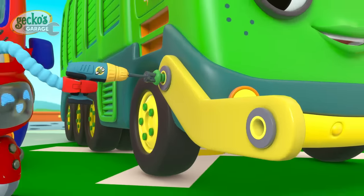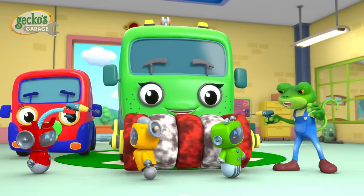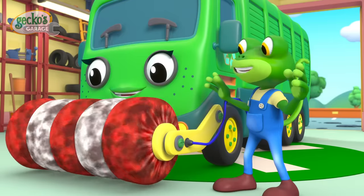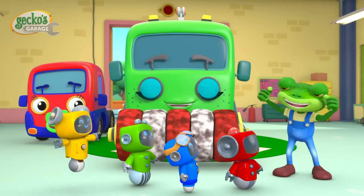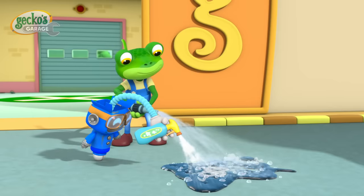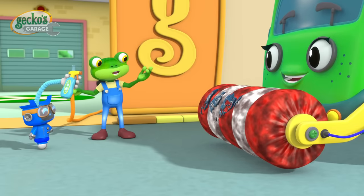So we can clean up in a rush, let's attach this car wash brush. Then you can spin it round and round and get that oil off the ground. Spin that brush nice and quick and let's remove this oil slick. Ready, everyone? Go, go, go! Great stuff, Mama Recycle. It's working!